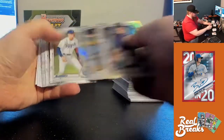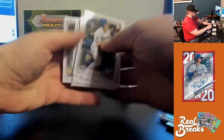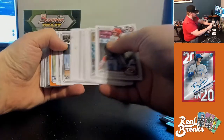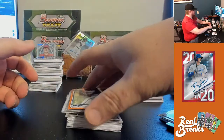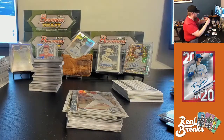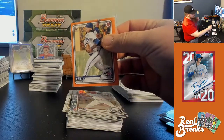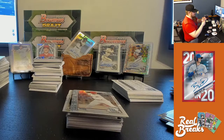Three spots left. Selling like hotcakes now. Ooh, we got a little orange paper coming. Orange paper, Trent Palmer. I know, I like the refractors a lot too. I like them a ton. Trent Palmer, 4 out of 25, going to the Jays.